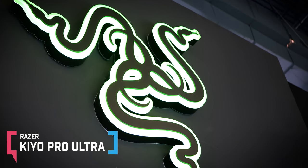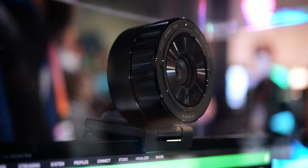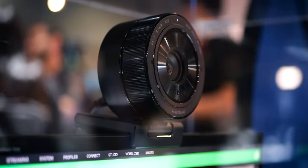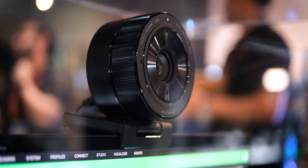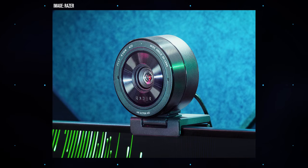Chances are your webcam sucks. I have a MacBook Pro with one of those annoying camera notches, and even that isn't great. Razer's solution for better streams and Zoom calls is the latest product in its Kiyo line, the Kiyo Pro Ultra. As you can see, it's effectively a gigantic lens that clips the top of your monitor or laptop.